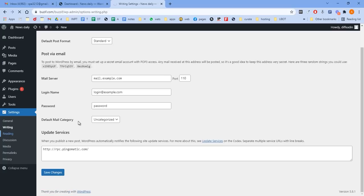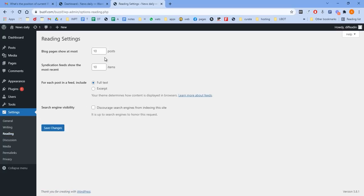And go to reading. Okay, these are the settings related to how many posts you need to show on the blog page, that means the home page. You can set here how many posts you want to show as a feed. For each post in a feed, if you want to have full text in your feeds, you can set it here. Okay, there is an option here to allow search engines to index your website. You can click this if you do not want to index your site on Google, etc., and save it.